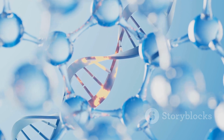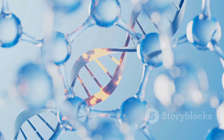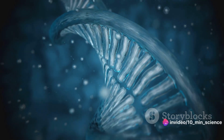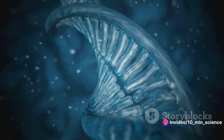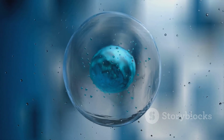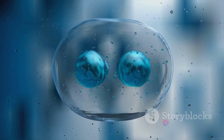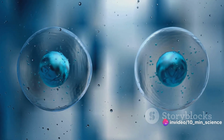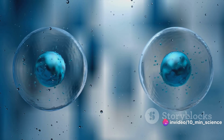This anticodon can pair with a codon on the mRNA. But where does this pairing happen? Inside the cell's protein factories, the ribosomes. Ribosomes read the mRNA, and for each codon, they bring in the tRNA with the matching anticodon. As the ribosome moves along the mRNA, it links the amino acids carried by the tRNAs together, creating a chain. This chain folds into a complex 3D shape to form a protein.